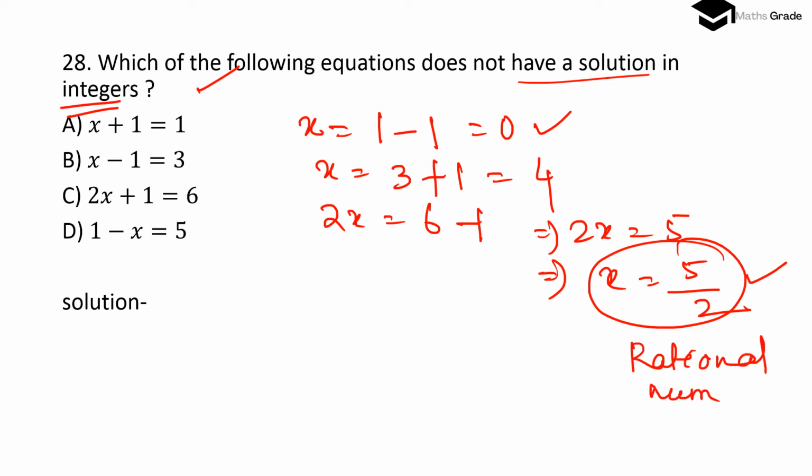A rational number is of the form P divided by Q, where P and Q are integers. Here 5 and 2 are integers and Q is not equal to 0. Here 2 is not equal to 0, so this is a rational number. In class 7 we learned this rational number. So option C will be the correct option.